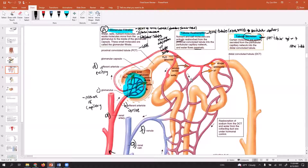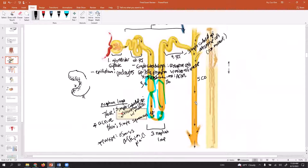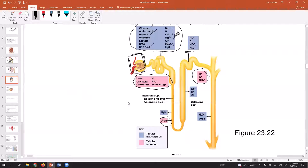Okay. How is it done? It depends. What does it depend on? The lining. Okay. How is it done? Well, at the PCT, it's through active transport. At the nephron loop, it's passive in the thin segments and active in the thick segments. In the DCT, it's through active transport. What's being moved? The majority of stuff, carbohydrates, proteins, lipids, salts, are being reabsorbed at the PCT. The nephron loop is responsible for the salts and the water. The DCT is the remaining salts.